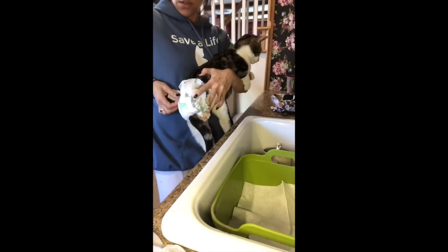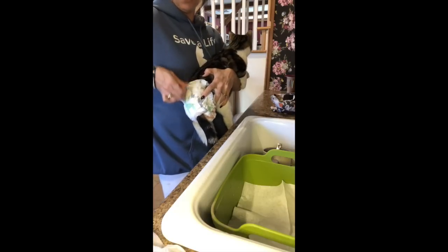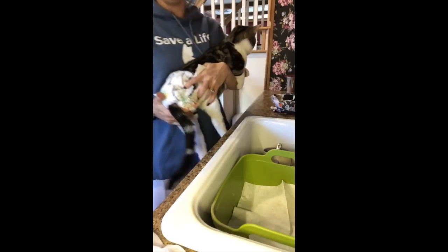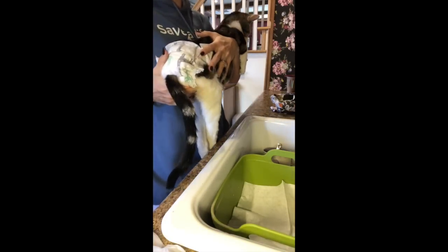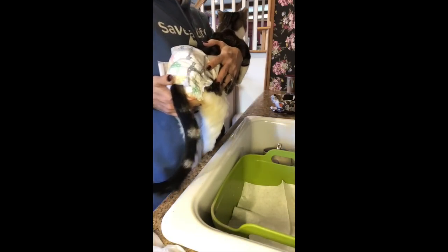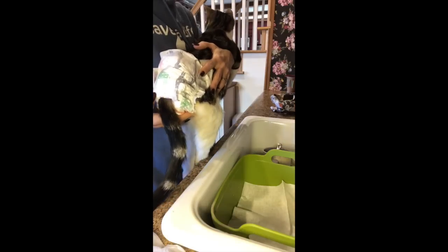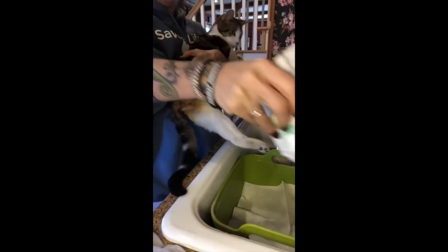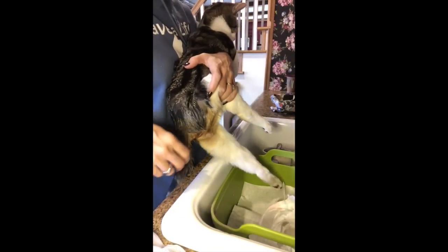I found, well, this one's an Honest diaper. I found that pet diapers didn't work great. The tail hole was way too big, so pee would come out of it and leak all the time. So I cut my diapers and then line them with soft medical tape. So I'm going to take off his diaper, which I changed him earlier.